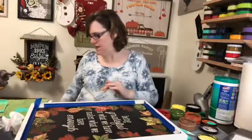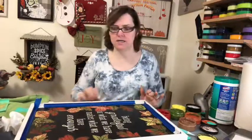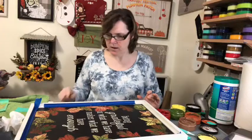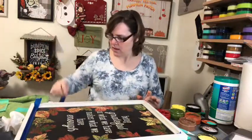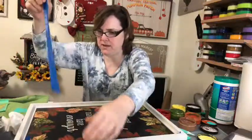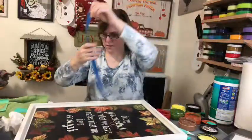I love this. I just think it's so pretty. Oh, guys, he's cleaning my transfer. So I guess I will fix that when I'm done. I am very blessed to have a supportive husband that wants to help me while I'm crafting.